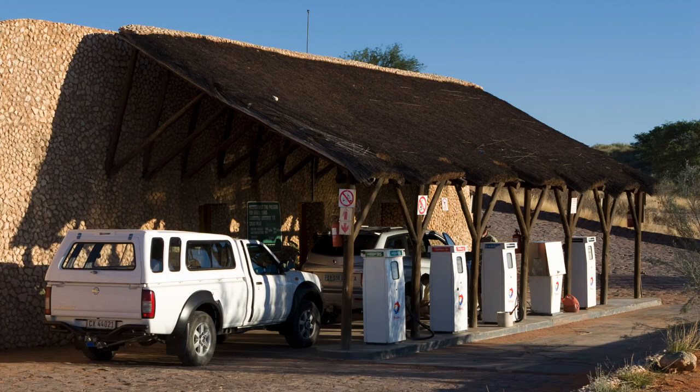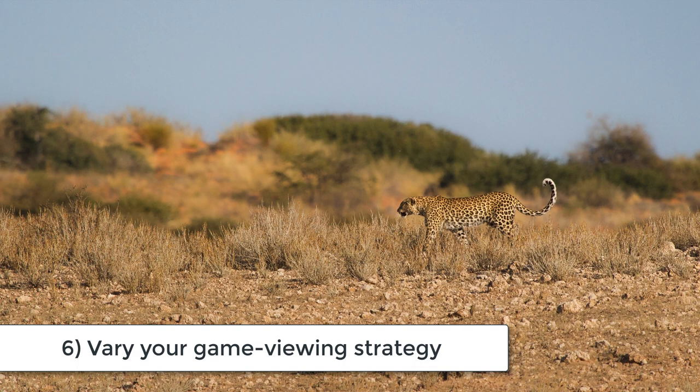Just remember to inflate your tires again to their normal tire pressure before you leave the park at the end of the trip. And you can do so at the filling stations at Twerifiran or Matamata. Tip number 6 is the one that you've all been waiting for. Vary your game viewing strategy.